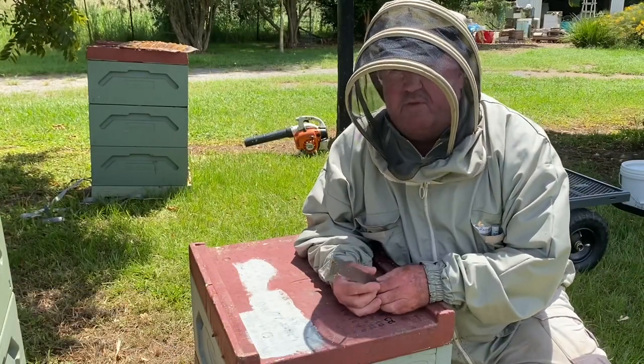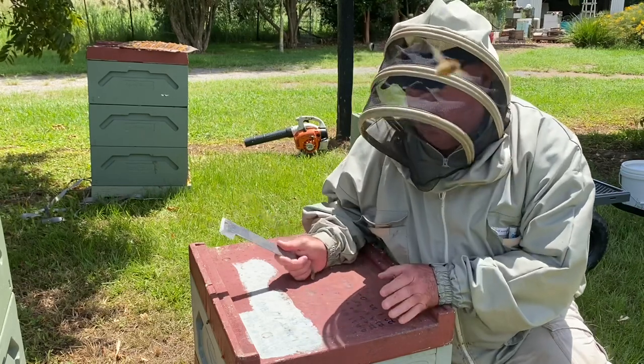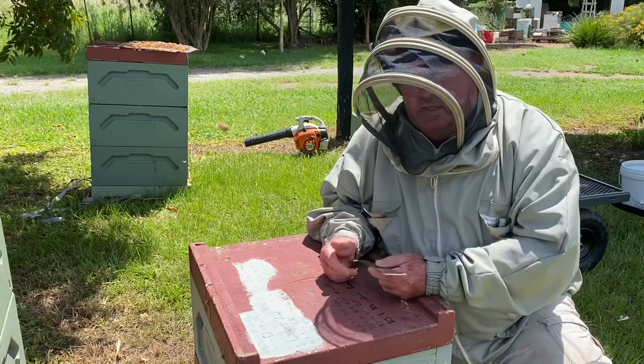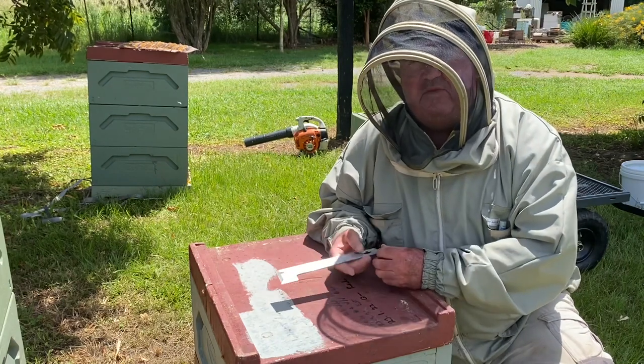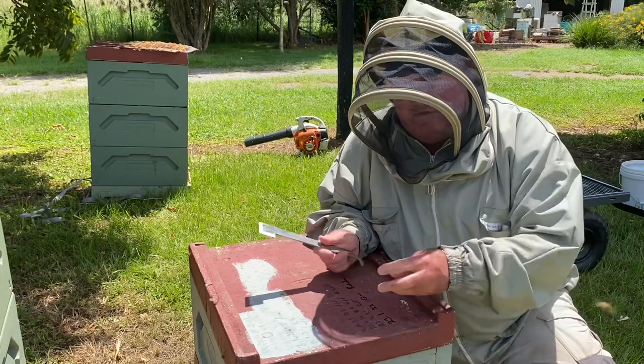It's the 29th of January 2022. Got a hive here that's queenless. A couple of hours ago it was a triple. 10 frame triple, two honey supers and a brood box. I noticed this was queenless about a month ago, and as with everything, I just give them a chance, let them sort themselves out, but this one hasn't.